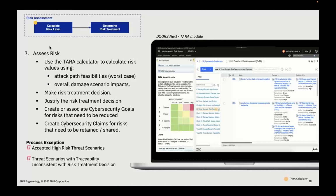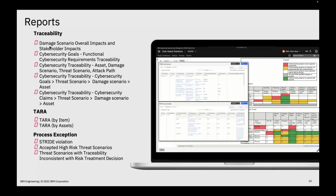So as I spoke about those steps, you may have noticed at the bottom of the slide a couple of listings with this kind of icon, and this really was to indicate the reports that we have at every step. Reporting is very important for us because we understand this is what really drives an audit, but also clause 9.4 requires a verification report to confirm correctness and completeness of the result with respect to the item definition, completeness, correctness, and consistency of risk treatment decisions with respect to results, completeness, correctness, and consistency of cybersecurity goals and claims with respect to the decision. So keeping that in mind, to satisfy the cumulative work product, we have these reports that you see here.